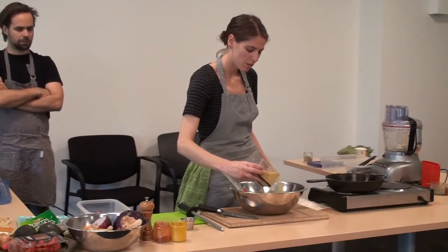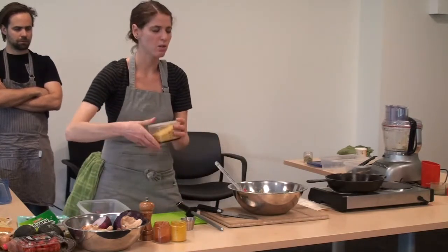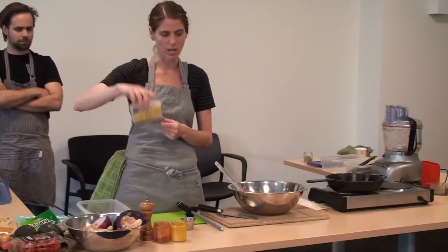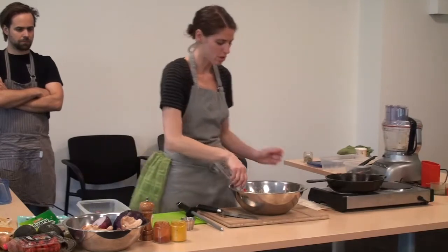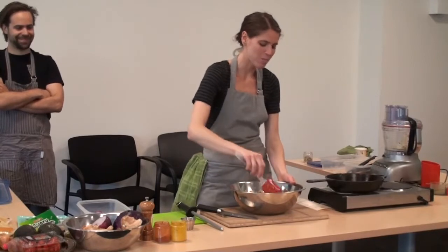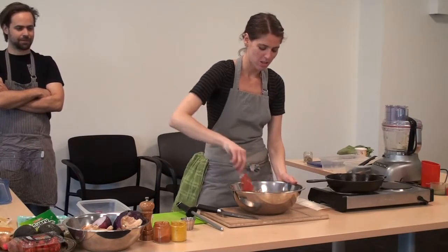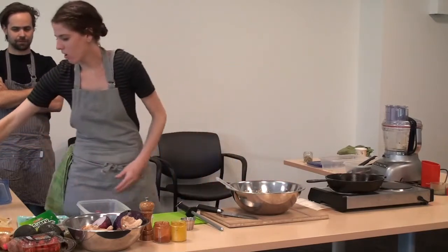So we're going to sprinkle a little bit of this in there. And this you can buy in any bulk section. They sell it at Whole Foods. Fred Meyer has the best deal on it. They sell it in their bulk section as well. We usually have like 2 pounds of it at the house. We make our vegan mac and cheese sauce with it. So stir that in. And then we're going to add our wet ingredients.